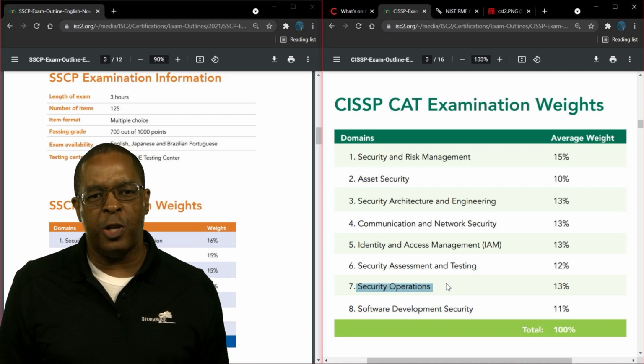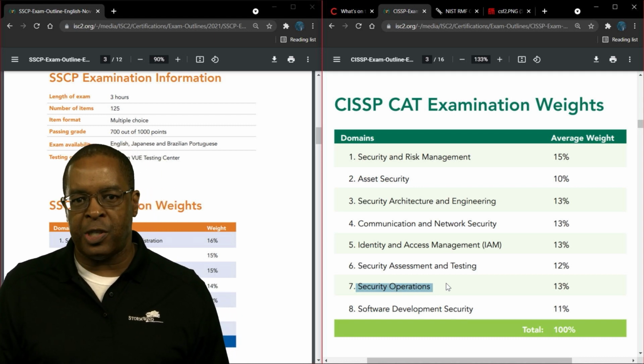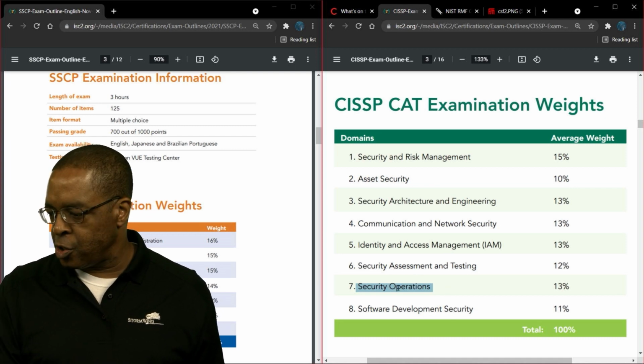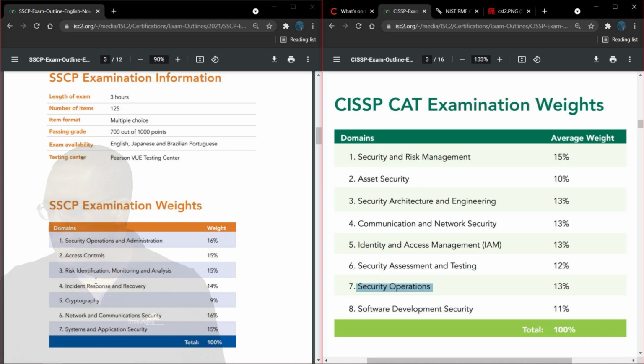But if you do have at least 1 year of experience, and again, you have to have that experience within the domains, so security operations, access control, risk management, incident management, cryptography, as long as you have that. Now, with CompTIA, you do not have to have any experience and you don't have a prerequisite. It's recommended you have at least Net Plus, but you don't have to have that experience to come in, whereas inside the SSCP, you do have to have that working experience.